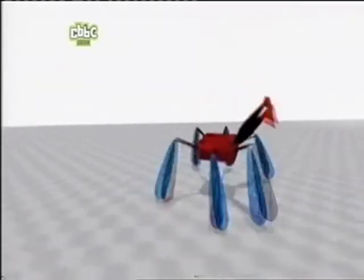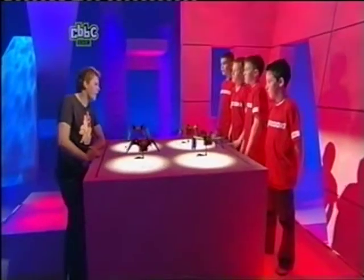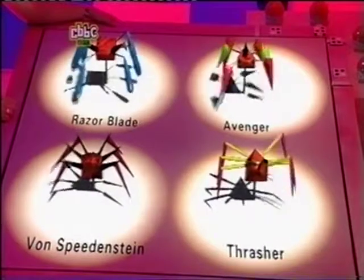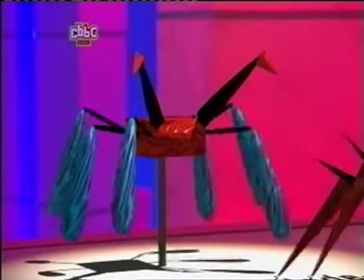And coming up, we have Razorblade, Avenger, Thrasher and Von Speedenstein. At first glance, your zooks look very, very different, but I have noticed something, Christopher. They've all got six legs. Why is that? We originally had four legs, but when they had four legs, they kept falling over. So what we did, we added an extra two legs, and we found them more stable. And then we found a technique to actually make the legs move at different times, so they're even more stable.